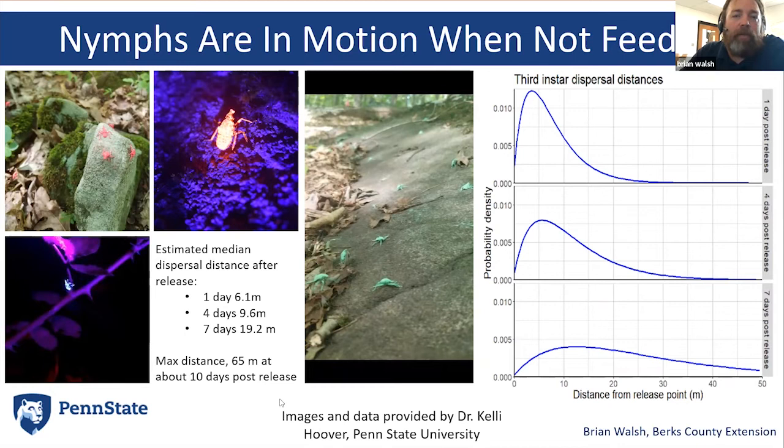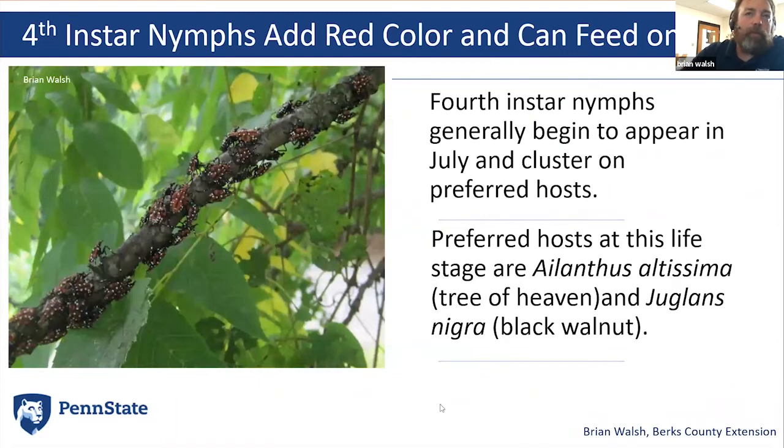65 meters, 10 days post-release. So for something that's a quarter inch big, can't fly, to go 65 meters in 10 days, these things are in motion. We see the distance from a release point over time, they are constantly in motion. And when we get up to the 4th instars is when we start seeing them really come together in groups, aggregating and congregating. And that's when they start doing the kind of damage that is a little bit more visible because they're stressing those branches and trees out.